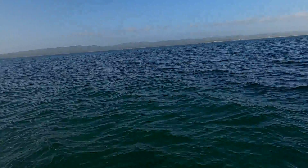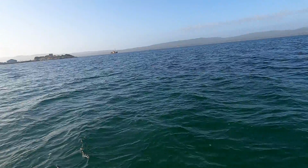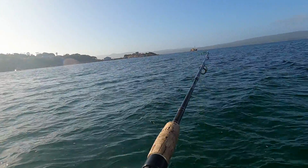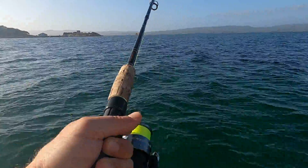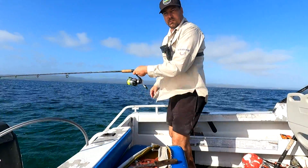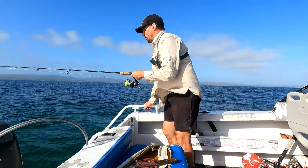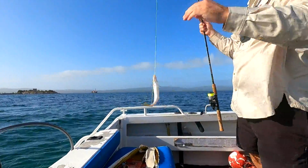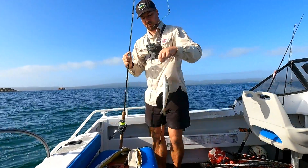What do we got? No. Bait will be gone. Jeez, they're cleaning me out. Just realised with that last King George whiting, I'm pretty sure the chest mount wasn't recording. So I didn't pick that one up, unfortunately.